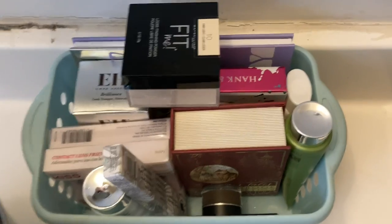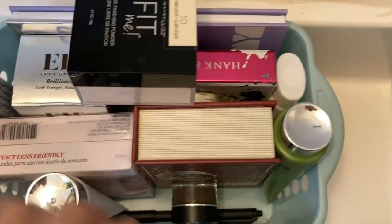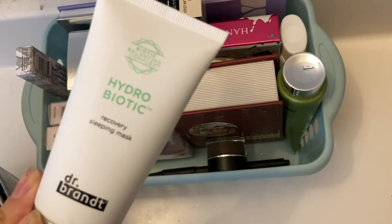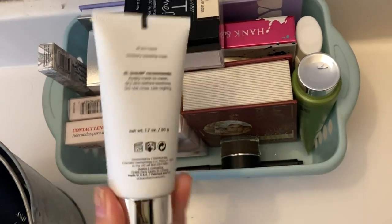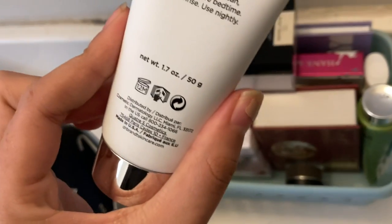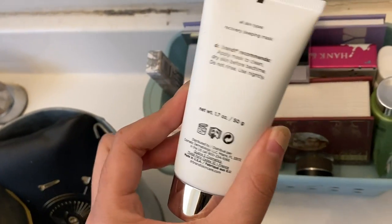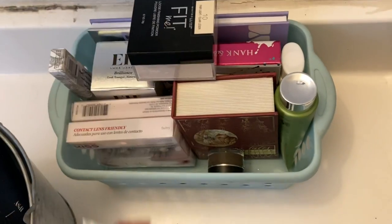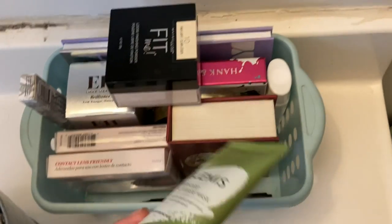Okay. Now for the stuff that I'm actually decluttering, this Dr. Brandt Hydrobiotics Recovery Sleeping Mask. Really like it. I wish I'd used it more often. This already expired. It has a 12 month usage. Really like this as well as this. I wish I'd used it more.